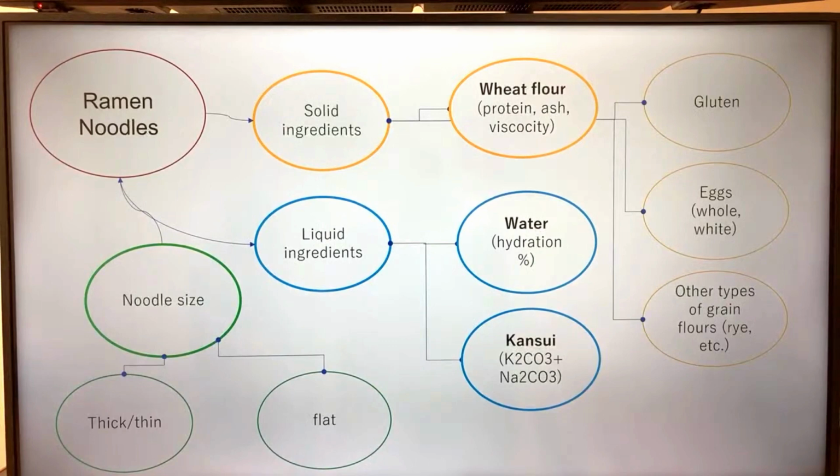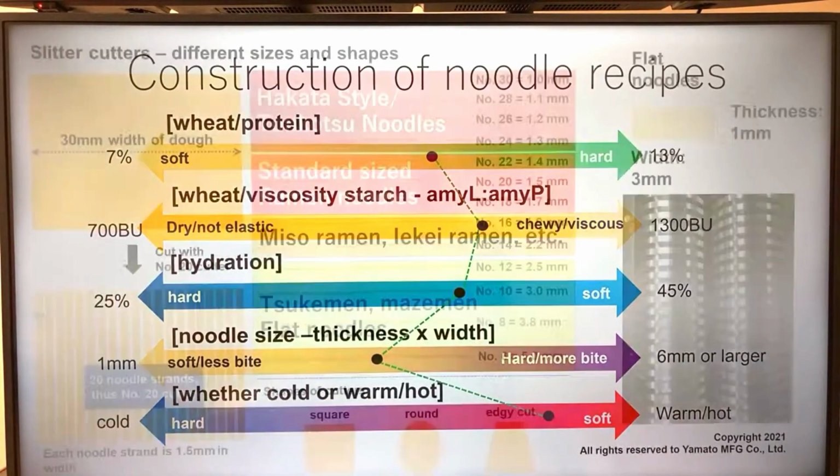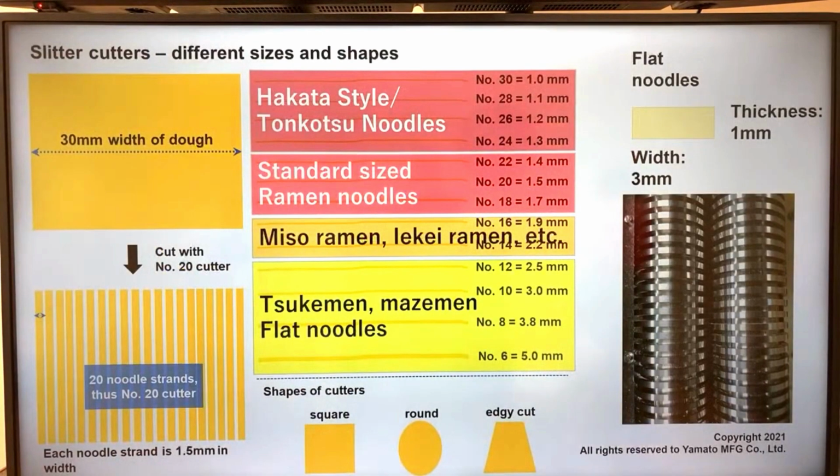I just want to go through this very quickly. When we're making ramen noodles, think about solid ingredients and liquid ingredients, which we can break into different components, and of course we have to think about noodle sizes. This is a way to consider noodle recipes. We have wheat, and how much protein the wheat contains. The higher the protein content, the harder the noodle texture. Then there's the hydration ratio, noodle size, and whether they're cold or hot. These are different sizes for different ramen applications.